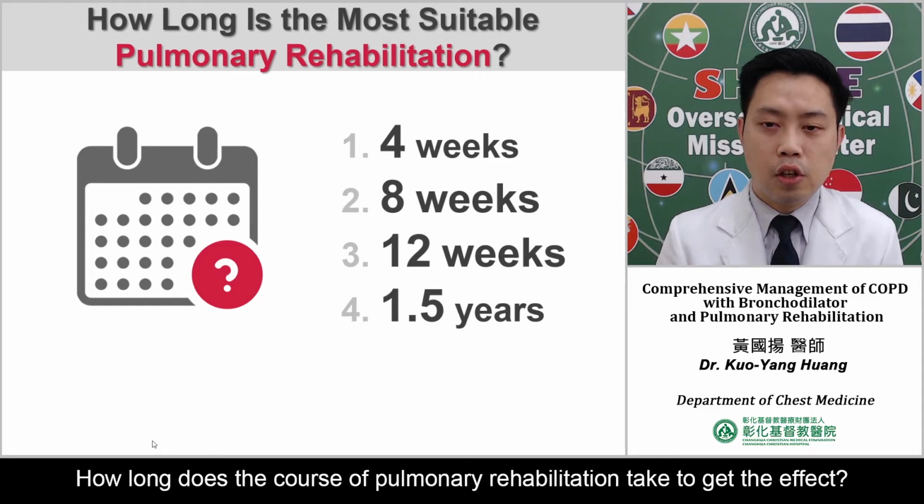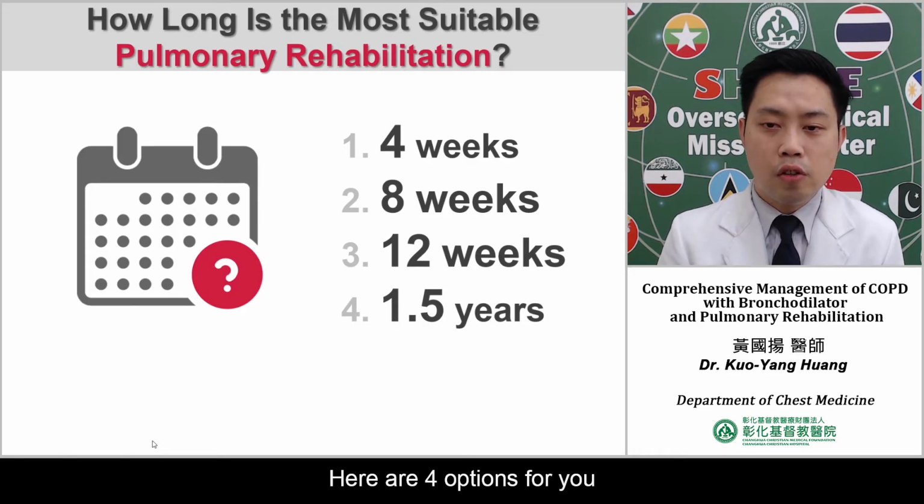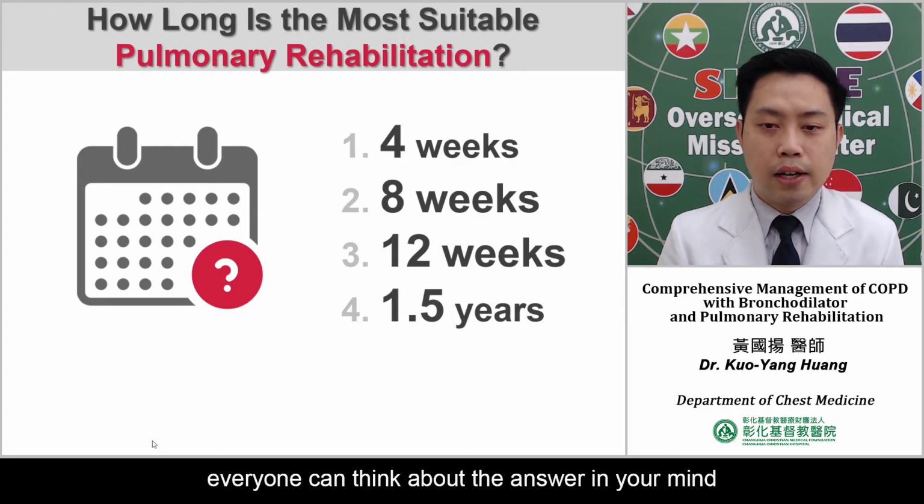How long does the course of pulmonary rehabilitation take to get an effect? Here are 4 options for you. 1. 4 weeks. 2. 8 weeks. 3. 12 weeks. 4. 1.5 years. Before our course goes on, everyone can think about the answer in your mind.